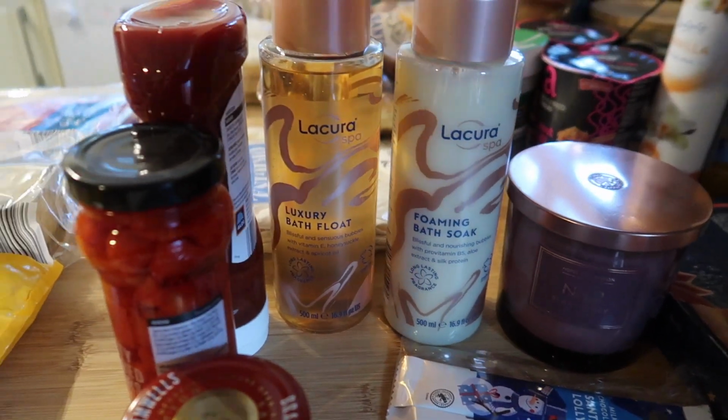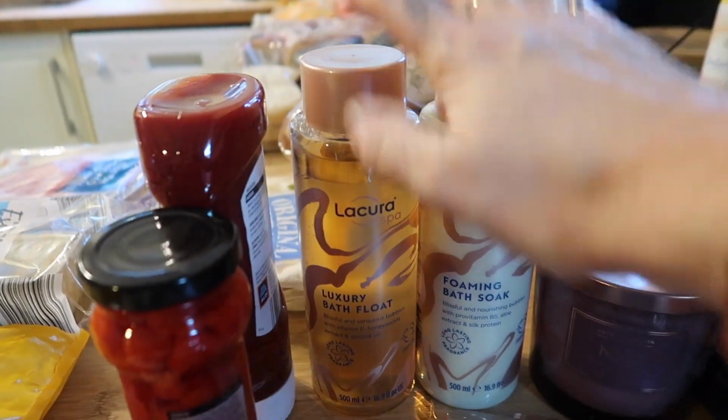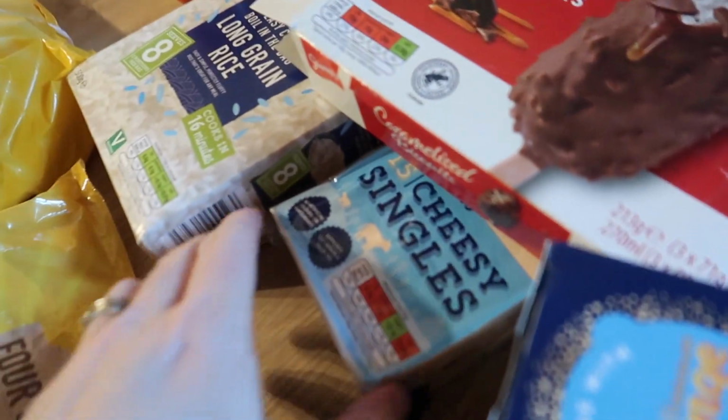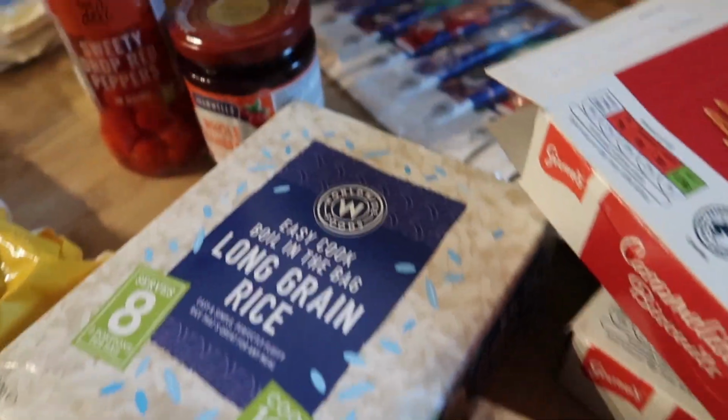Aloe extract and silk protein. This one's got honeysuckle and apricot oil. Just think that some of their packaging is so upmarket. I got some cheese slices, back down to earth, and some boil in the bag rice.